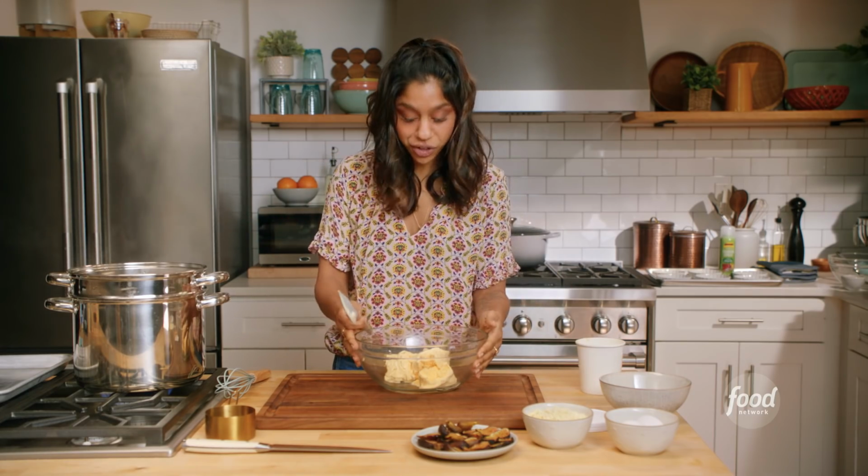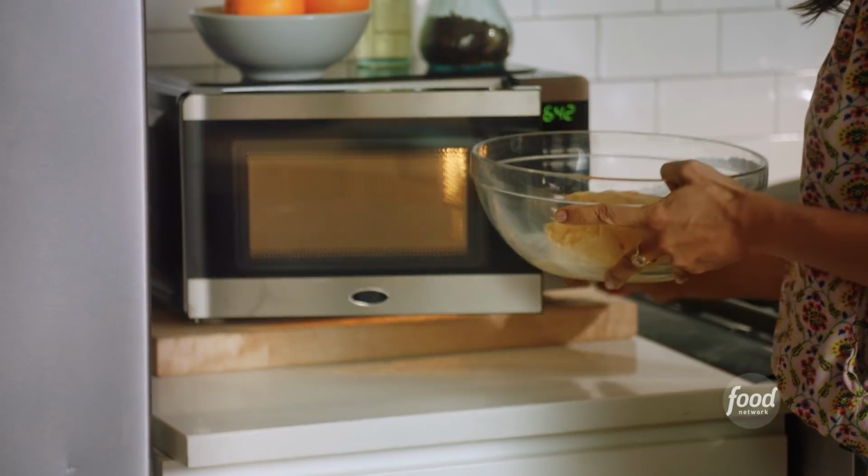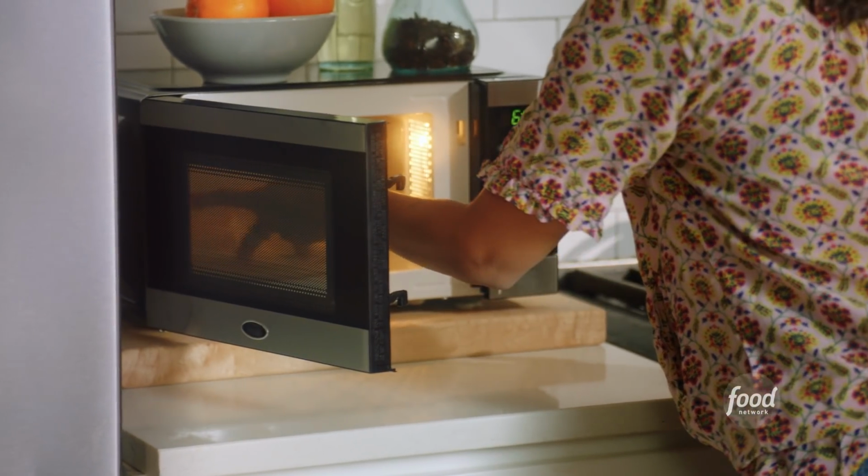Okay, so I transferred a whole pint of ice cream to a bowl. I'm gonna pop it in the microwave in 30-second increments just to melt it down.